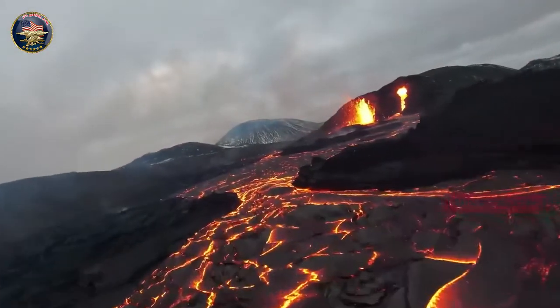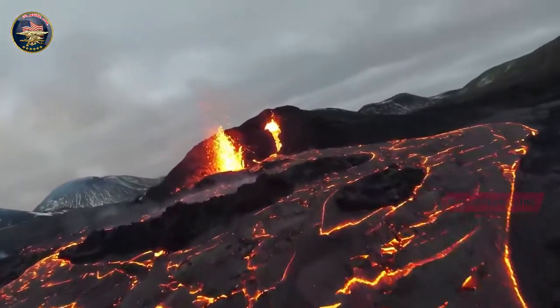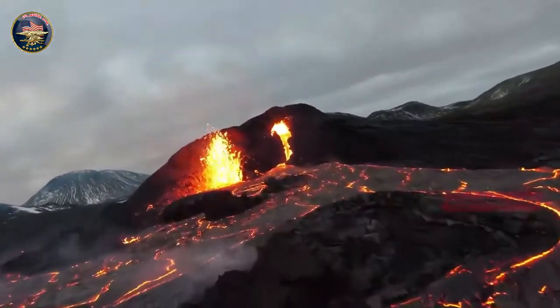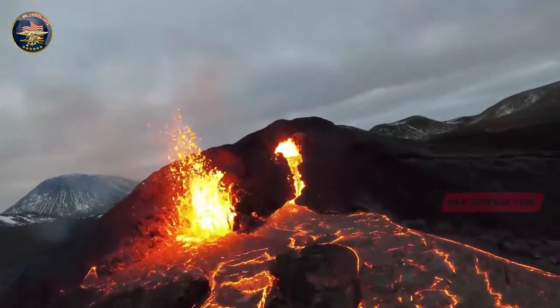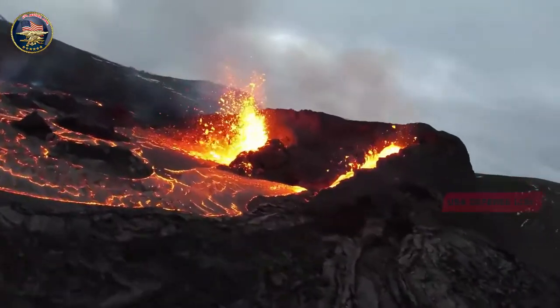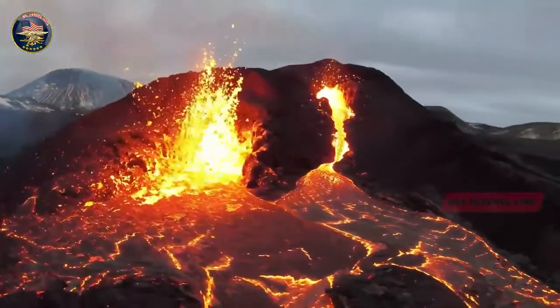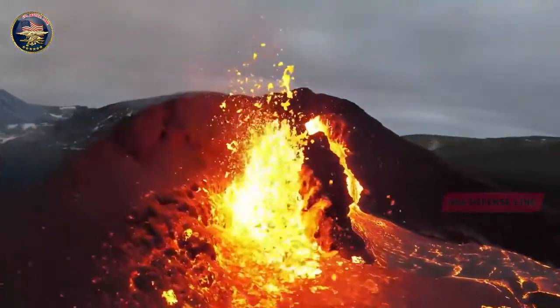Even though it might look terrifying, it's actually strangely mesmerizing to watch this natural beauty unfold, photographer Thrain Kolbeinsson wrote on Instagram. More photos and video footage of Iceland's Fagradalsfjall volcano are emerging as it continues to erupt for the first time in thousands of years following weeks of unprecedented earthquakes.